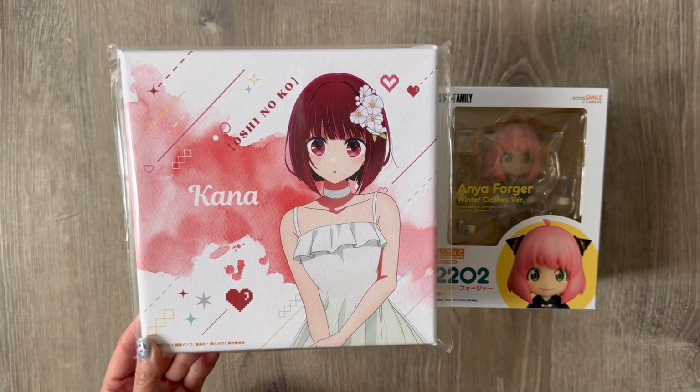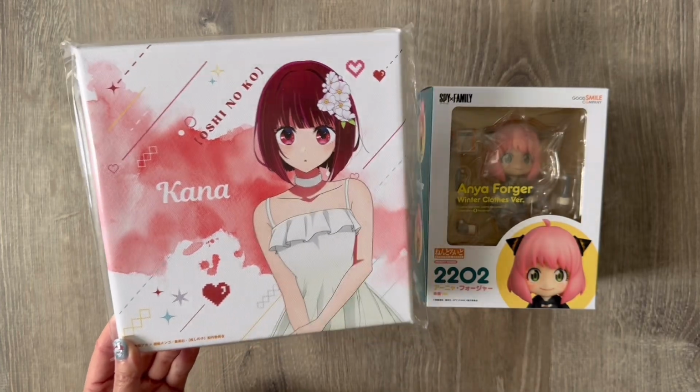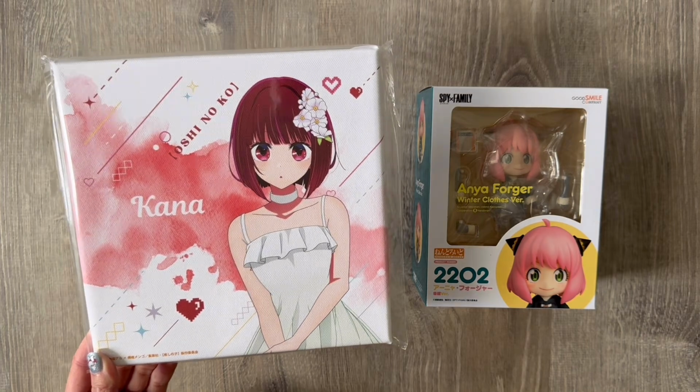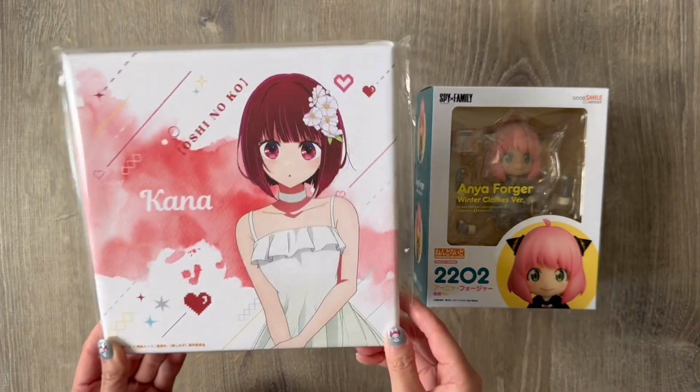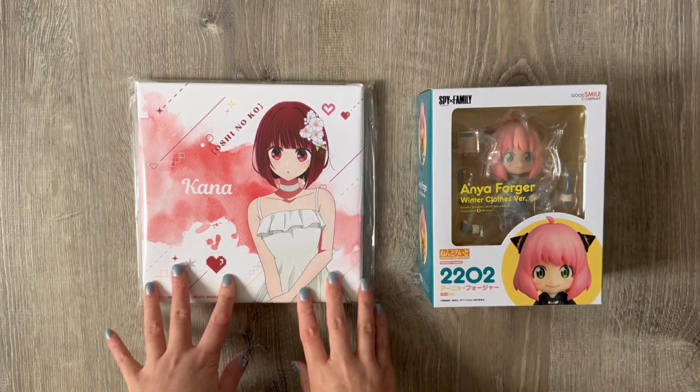They released more merch for this collaboration, and so I did pick it up as well because if you guys don't know, I love collecting acrylic standees. And yeah, Kana looks so pretty, and I knew I just had to get it.